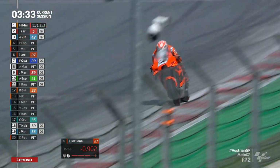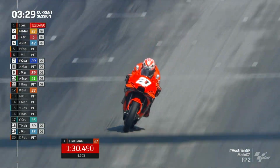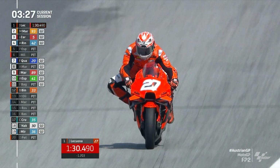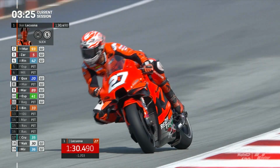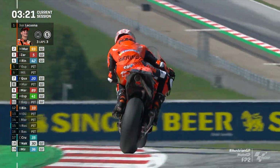Steady on Iker, bit twitchy there coming through the final corner. Over the line he comes though, and he comfortably goes top with a 1:30.490. First flying lap on the slick tyres, and he goes 9/10 quicker than Marc Marquez.